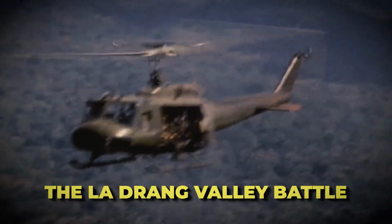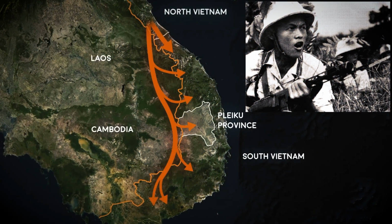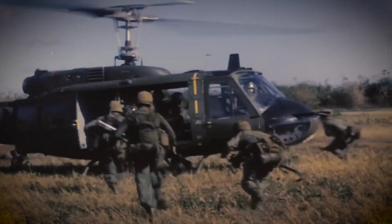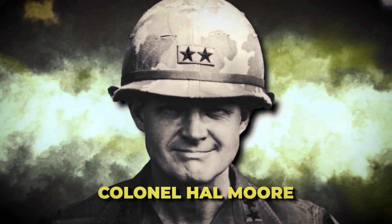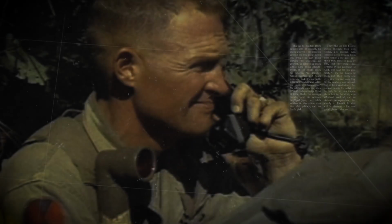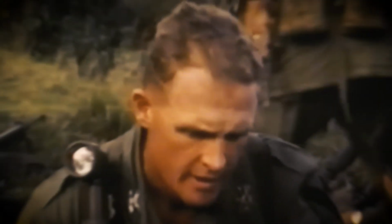The Ia Drang Valley Battle in November 1965 marked what American military commanders saw as a decisive moment in the war. The encounter between the 1st Cavalry Division and North Vietnamese Army regulars demonstrated the potential of American helicopter mobility and firepower. The 7th Cavalry Regiment, commanded by Lieutenant Colonel Hal Moore, engaged in some of the war's most intense fighting at Landing Zone X-Ray, where American forces proved they could meet and defeat North Vietnamese regulars in open combat.